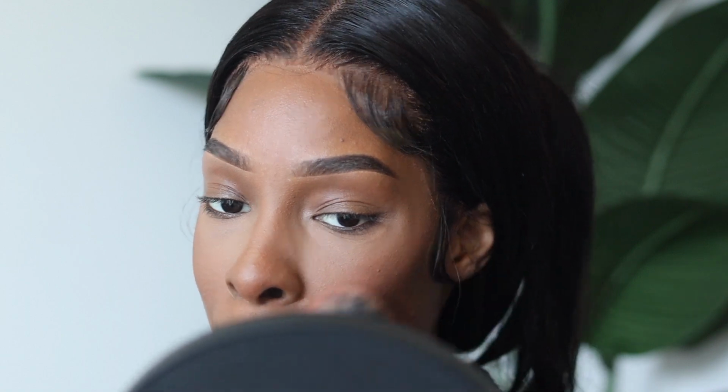I liked, oh my god, there was a blush I was using. I don't know if you remember. I think it was by Maybelline or, I forgot, but that blush was bomb too, and I think I left that at my mom's house.